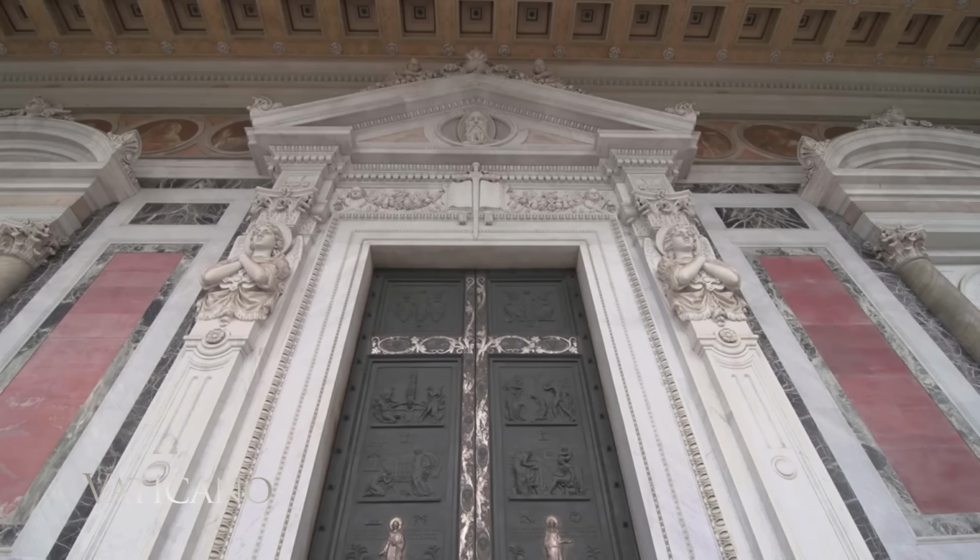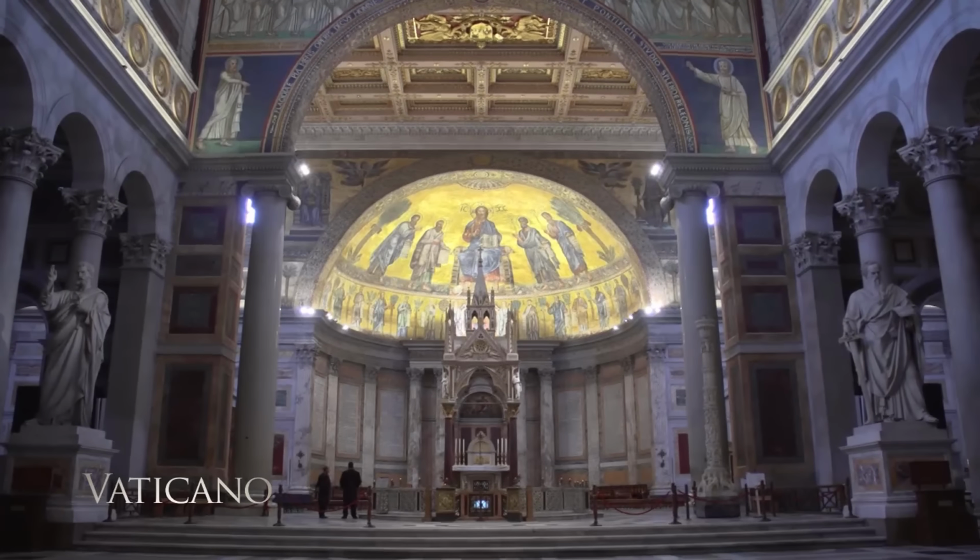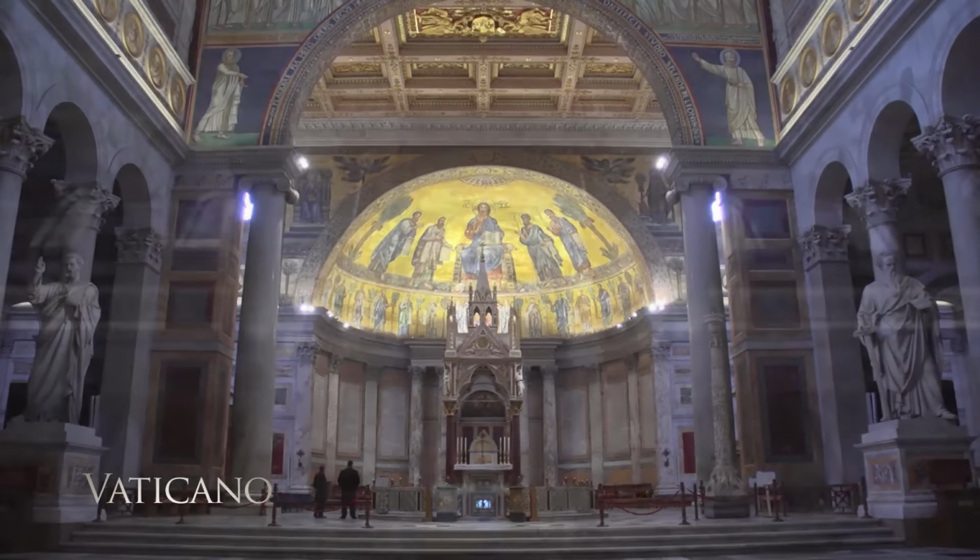Next time you're in Rome, make sure that you don't miss this monumental beauty, so rich in significance, history, and art.